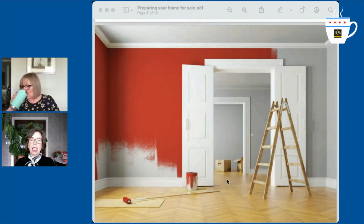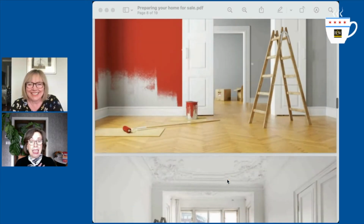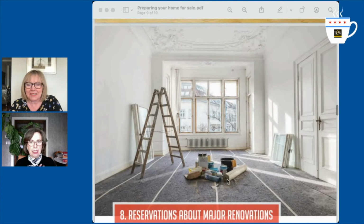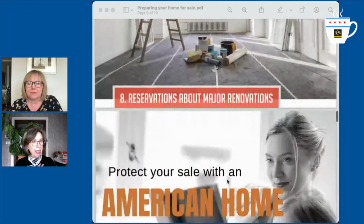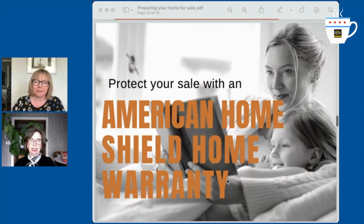Would you agree? Especially when it's red. No, I love a red room. I love a red room, but a buyer doesn't. A buyer may want to make a room red, but they don't want your red. Exactly right.